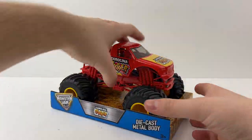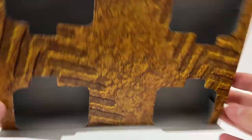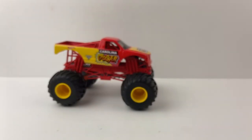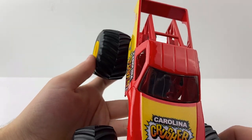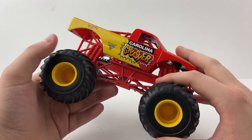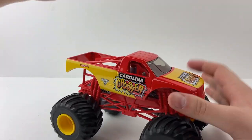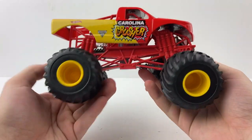So yeah, there's that. And here he is, you guys, Carolina Crusher. We have the Carolina Crusher logo on the 1/24 scale little stand. Look at that OG Monster Jam logo. God, I wish we would go back to that. But anyways, here it is, you guys, the 1/24 Carolina Crusher. It's been a while since I've unboxed a 1/24 scale. But here he is, you guys, from this era of Hot Wheels Monster Jam. Not the original ones with the much better detail that they put into the truck. But this Carolina Crusher does look pretty sick. So here he is, you guys.